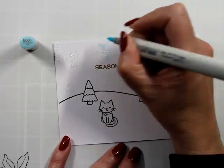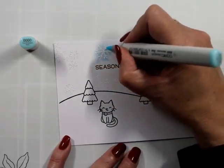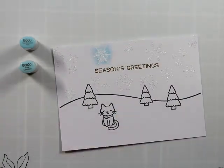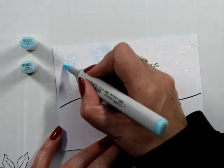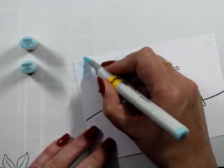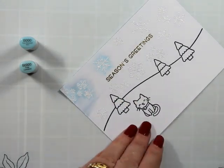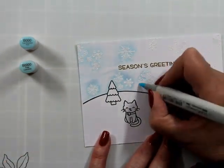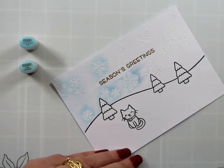I wanted to try something a little bit different this time. I've got the B000, and I've also got the B00 to blend out that B000, and I'm going around the snowflakes just to give them a little bit of pop. But I'm also going to give a little bit of a cloudy feel in an easy, simple way. Every now and then I am going to swipe in with a little bit of a swish, just to give the hint that it's a cloudy sort of sky. That was my theory behind it. You can be the judge of how it turns out, but I really quite like how it turned out.